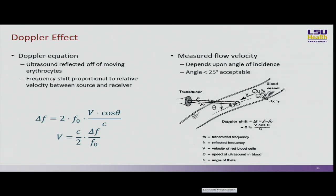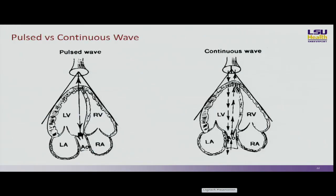That's the Doppler effect. And so we use that with ultrasound to measure velocity, and that's what Doppler's for. All it's doing is measuring velocity. And we can target particular areas to measure velocity from.